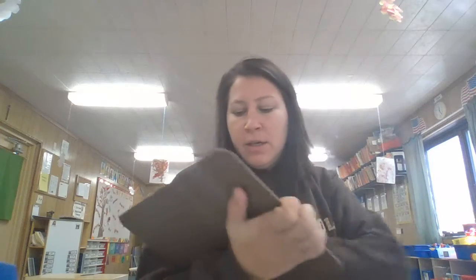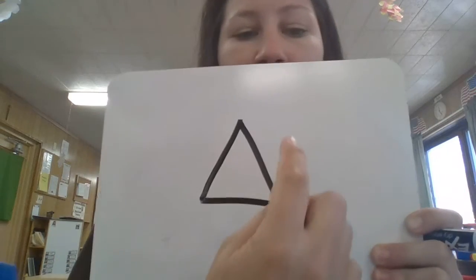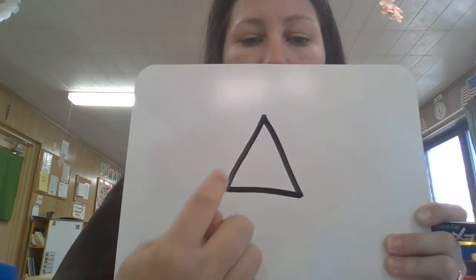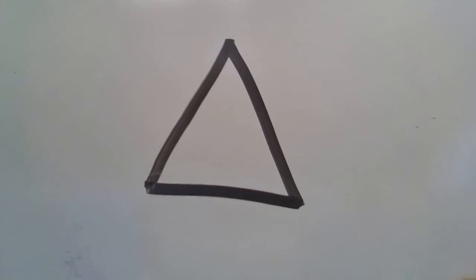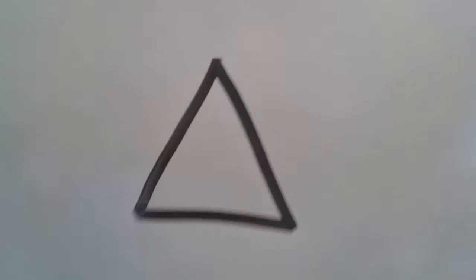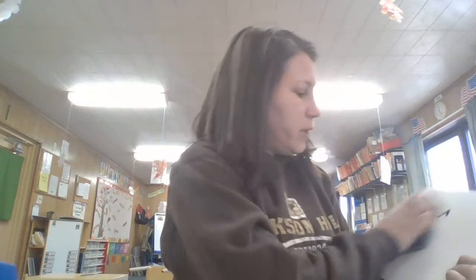Orange. Orange is the color of the week. We said some things like pumpkins and oranges are orange. Can you think of anything else that is orange? The shape of the week has 1, 2, 3 sides. Does anybody remember what shape this is? It is a triangle. Very good.